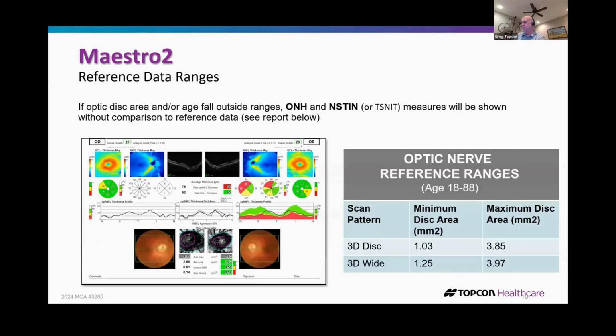So these are the ranges, and no matter what OCT you're using, this is probably somewhat common. You'll come across a report where some of your values are either grayed out or blanked out. That's generally because the patient's age is beyond the reference range, and on the Maestro it's 18 to 88, or their optic nerve area is beyond the normative range, either too large or too small.